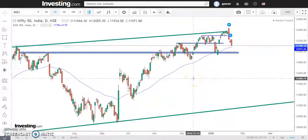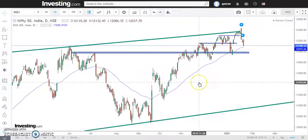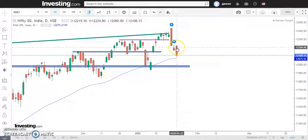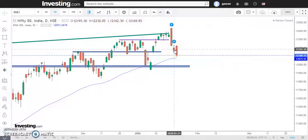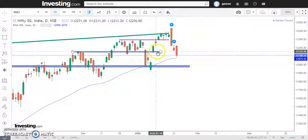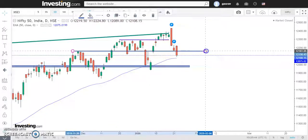We will start with Nifty. As you have seen in the previous session, the market is facing some serious selling. As we have discussed, in today's session the market was not able to cross yesterday's high of 230, which was our main point for going long. It did not get active, then it got sold off and broke this support zone.